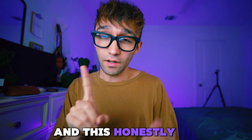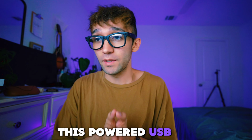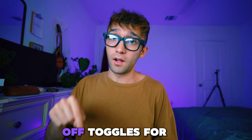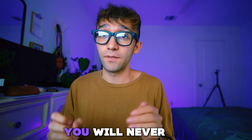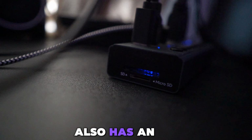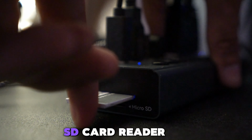Number 1, and this honestly has changed my entire life. This powered USB 3.0 hub, 10 slots, all with on-off toggles for each individual USB power slot, which is a game changer. If you haven't had that, it will literally change your life. You will never have to plug in and unplug cords again. It's crazy. Also has an SD card reader and a micro SD card reader. So if you do a lot of stuff with cameras, like obviously I do, it's extremely useful.